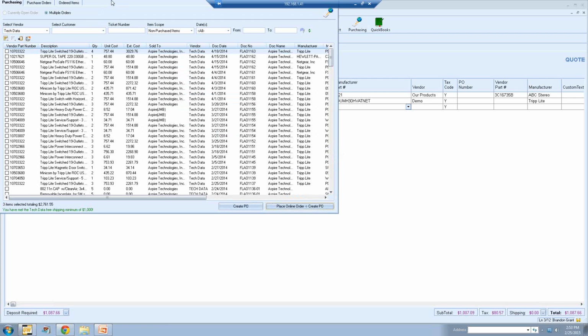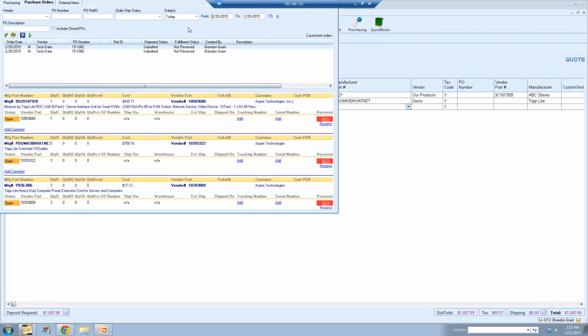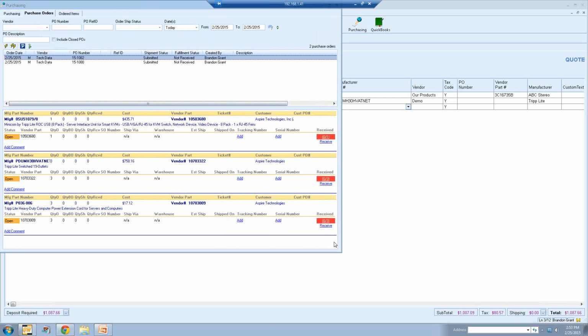And this is going to create the document in QuoteWerks for me. Then if I click on my Purchase Orders tab, and we go to Today, you can see that I've created a new purchase order right here. And you can see my different items that were sent over.